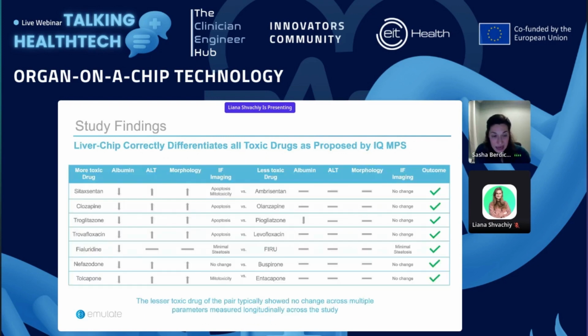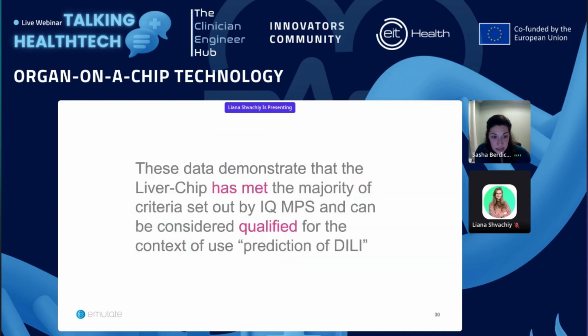Next slide, please. And this is a summary of such 7 pairs. For all of them, we were able to distinguish between the less and more toxic equivalents. Again, just highlighting the very beautiful sensitivity of this platform to pick up toxicity properly. Next slide, please. So all this was to show that we have met the majority of the criteria set by IQ-MPS, and that's why we're qualified to look at how we can predict drug-induced liver injury. Now we actually go to the real data.